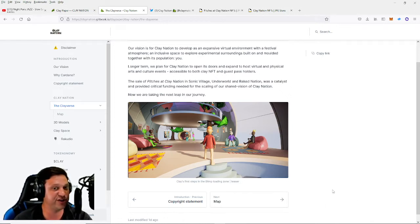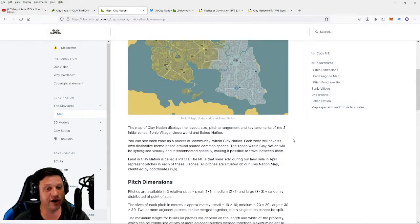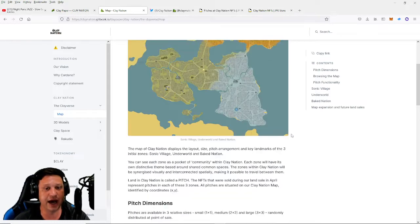The sale of pitches at Clay Nation in Sonic Village, Underworld, and Bake Nation was a catalyst and provided critical funding needed for the scaling of our shared vision of Clay Nation. Now we are taking the next leap in our journey. Then it goes into the map, which I already kind of showed you guys a second ago.